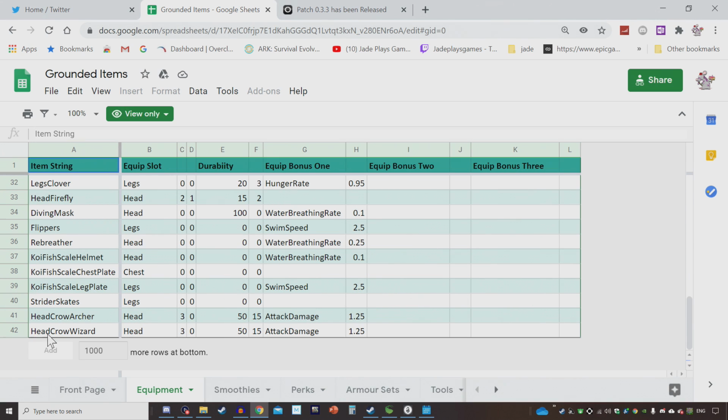And it's called the Head Crow Wizard. Well, it's going to be a part of that same tree. So it's looking likely you're going to have to make it using crow feathers. And at the moment, it's got the same stats as the archer one. So it hasn't been implemented properly just yet. And it's obviously going to have its own different stats. And I'm guessing it's going to have its own abilities.